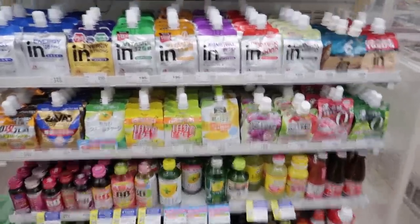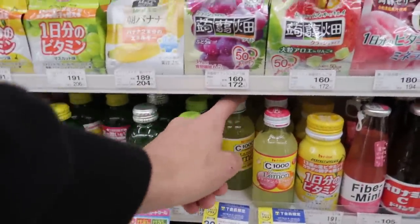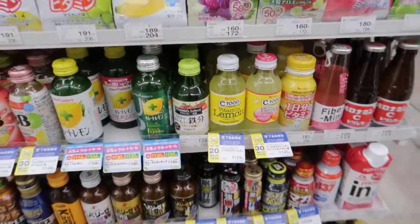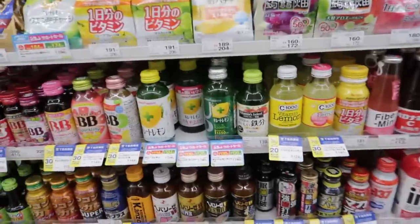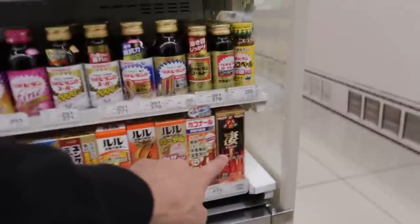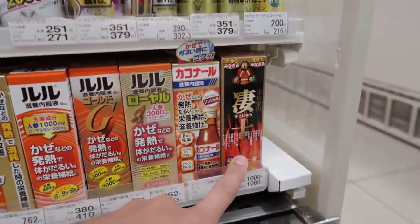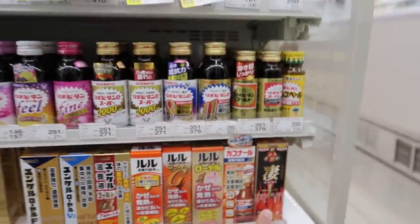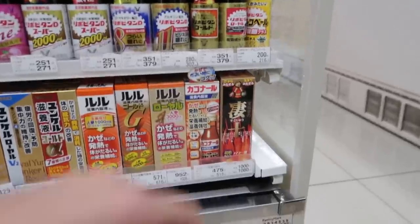Once again, same kind of thing here with medicinal drinks and shots. So things like if you're feeling sick, you got C1000 vitamin lemon drinks and stuff like that. Fiber drinks, the anti-hangover stuff's here. Bunch of crazy things. What is this one, May? This one with the flames. You want to ask? What is it? It's Viagra. It's the Japanese Viagra? Okay, there you go.